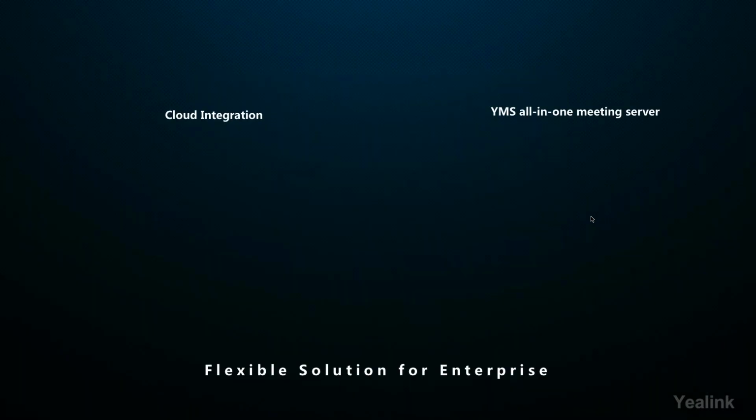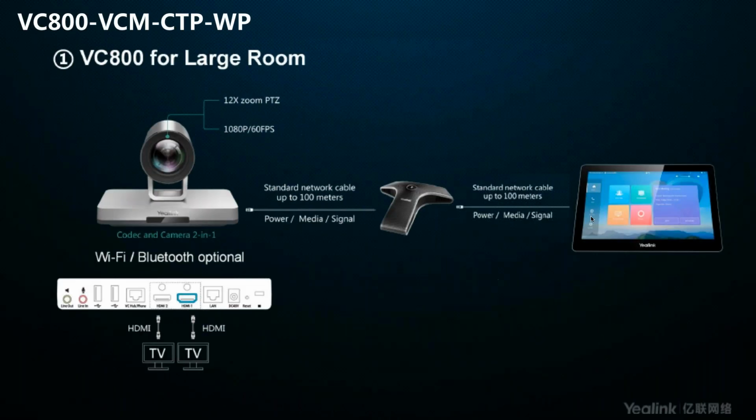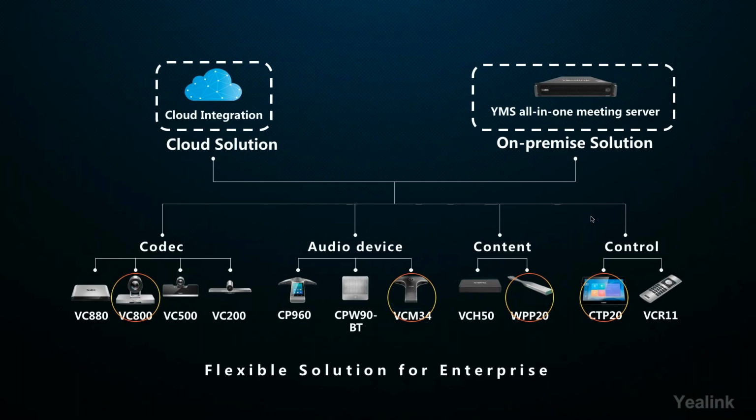So nonetheless, taking a look at what we would want to do for a large meeting room when we have the full, let's say, buffet of video conferencing hardware available to us. Within the large meeting room, we're probably going to take a look at a VC800, potentially with a CP960, but if there's already a conference phone in play, or let's just say they don't need a conference phone, we can deploy the VCM34s as our audio input. And then we can use the WPP20 for our content sharing.